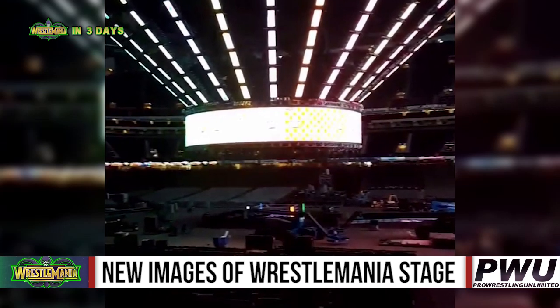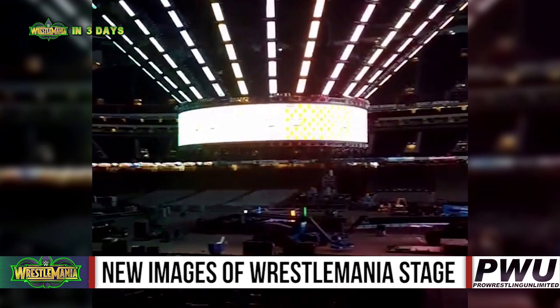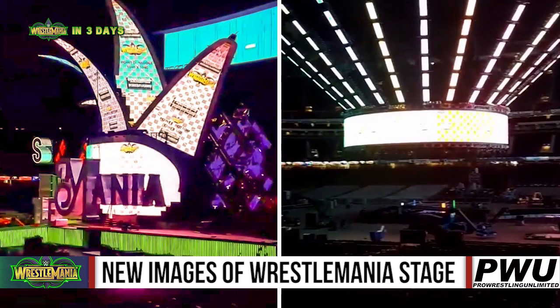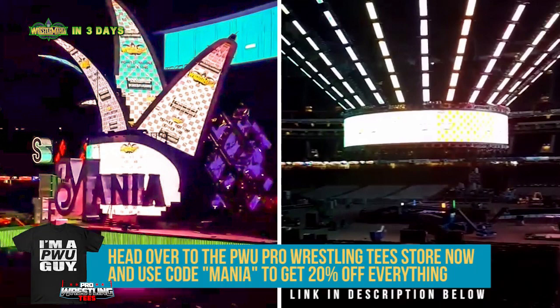It does show a big cylinder LED board above it, similar to the same one they had last year, and then a lot of LED lights going up from it. It is Friday, so WWE could possibly tonight put out a set reveal video, as they have done that over the last couple of years, the Friday night before WrestleMania.